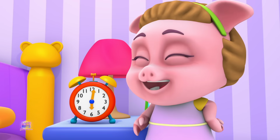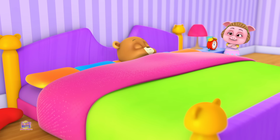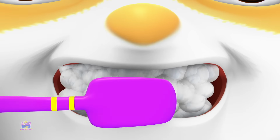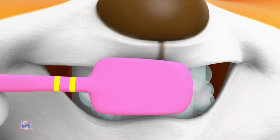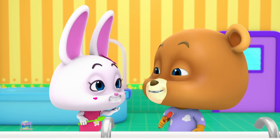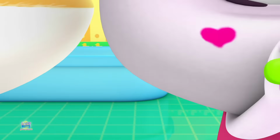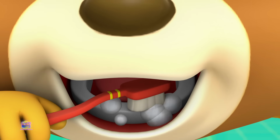Is everybody up? No. Time to get ready. This is the way we brush our teeth, brush our teeth, brush our teeth. This is the way we brush our teeth so early in the morning. Brush, brush. Like this? Up and down. Back and forth.